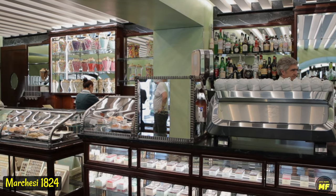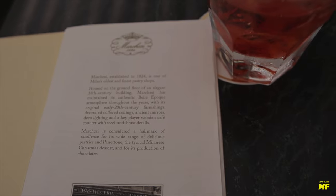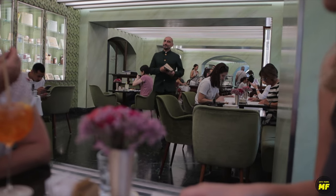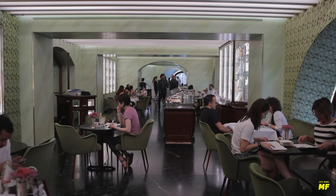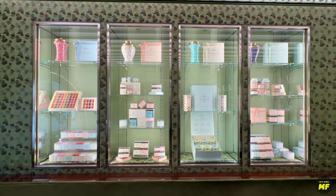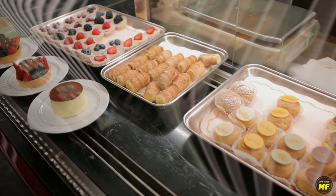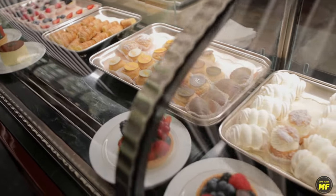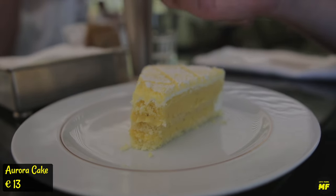Right in the Galleria is a famous pastry shop that has been around since 1824. Upon walking in, it feels like you're stepping back in time, where velvet pistachio colored chairs and walls were still a thing. It's a very interesting design. The drinks, cakes, and pastries themselves were great. It's a great place to stop by and get a coffee, or just even have a look at. The original pastry shop is also in Milan, but it is a little bit smaller than this location.